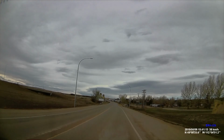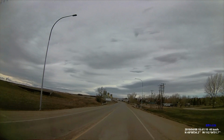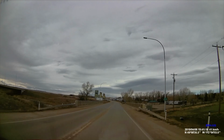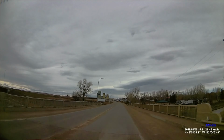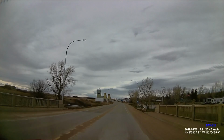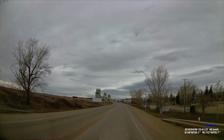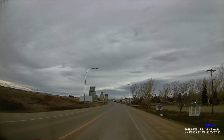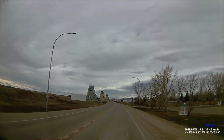So let's take a drive along Railway Avenue through town. This stretch of road has seen a lot of changes in the last 10 years. The road used to be Highway 4, but the highway was moved to just west of town in 2009. It certainly sees a lot fewer cars now than it did back then.